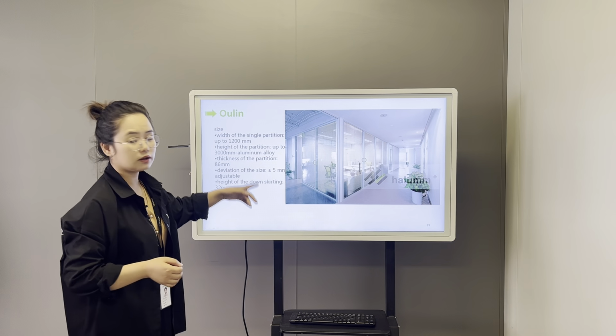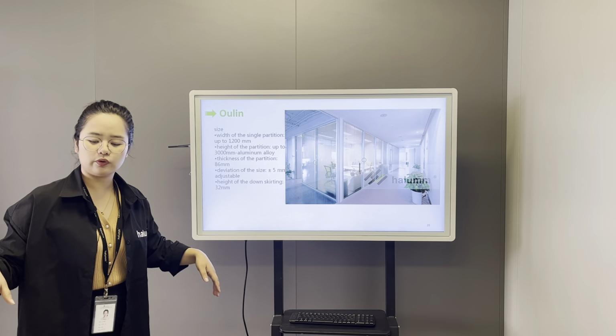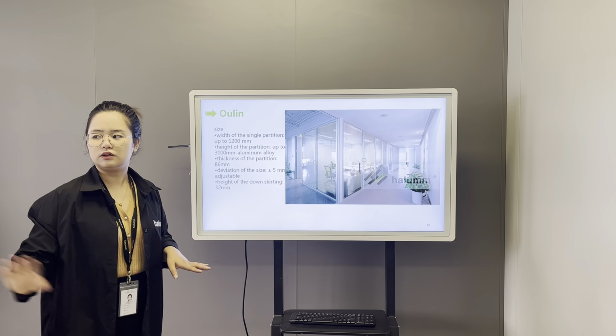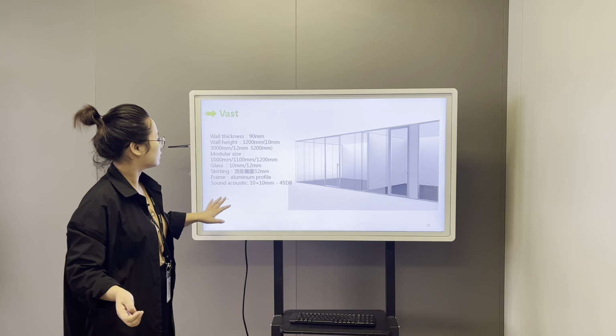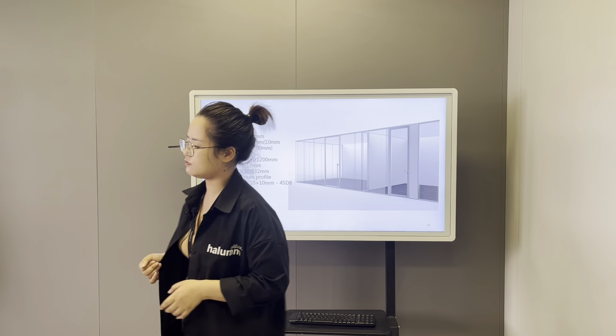Okay, this is some information about All-in, which, as I talked about before, has a smaller profile but looks similar to the Europe system. So yes, come with the Vast, please.